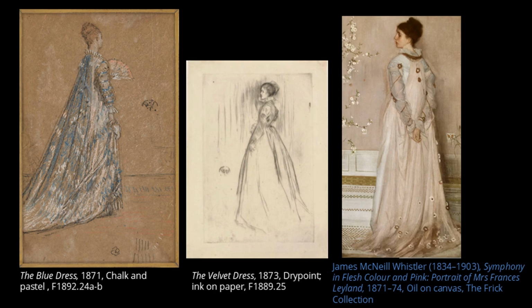Frederick Leyland is often abroad, often in Liverpool, working on business affairs, and Whistler is therefore able to spend a great deal of time with the family, with these much more private pastels, but even also transmuting some of them as models for etchings that then become more widely circulated, as you can see here in the center.